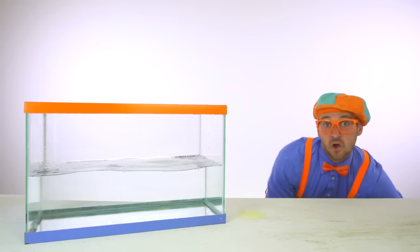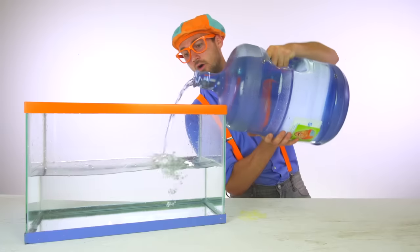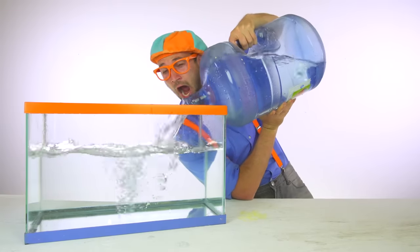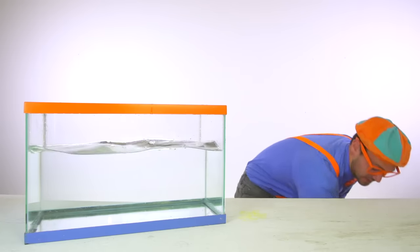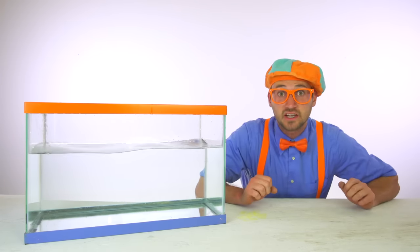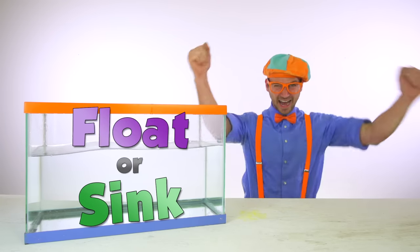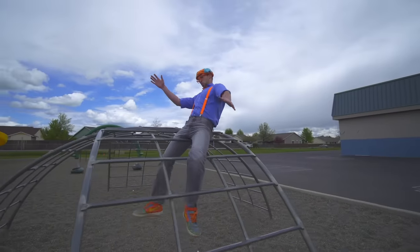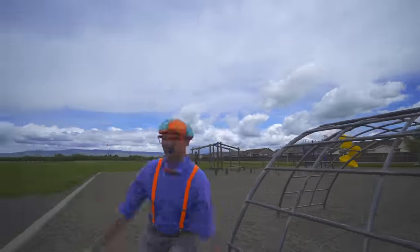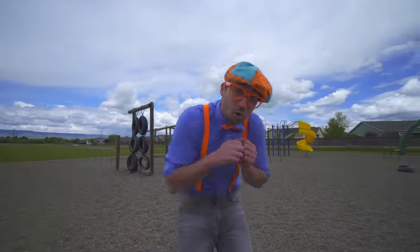Okay. Just a little bit more water. Whoa. Okay, that right there is a perfect amount of water. Now let's go get some objects so then we can guess if they're either gonna sink or float. Whoa. Here we go. Okay, now that we're outside, let's go find some things to see if they either sink or float.